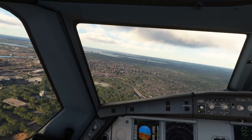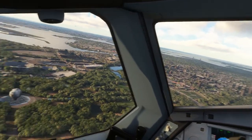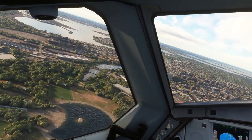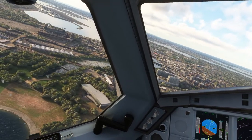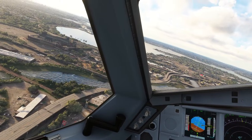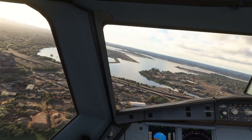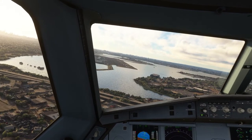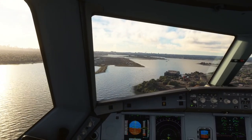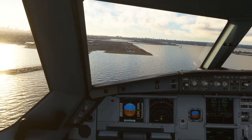So we're looking to be, we're a little bit high. 1,000. Around the back of the water fountain, and if you look over here, you can see the runway, look. Around the back of City Field. Turned a little bit too tightly.